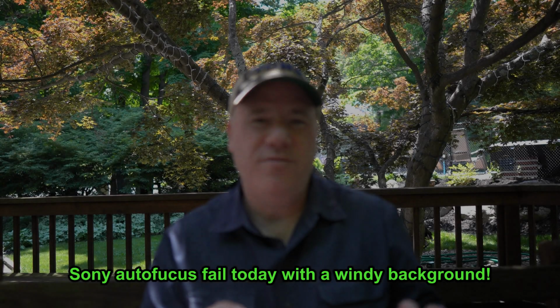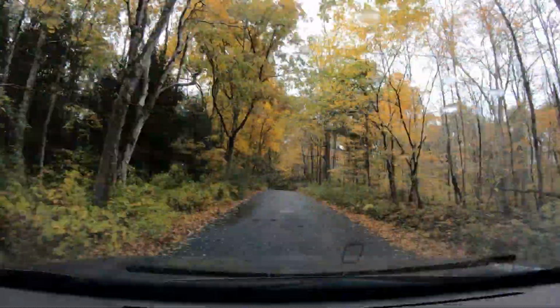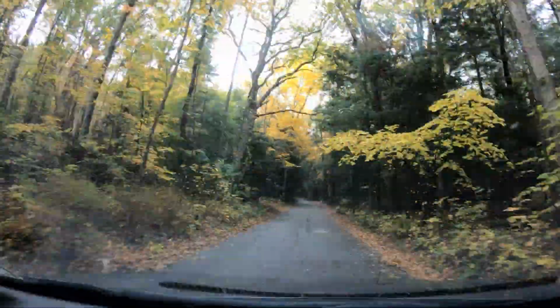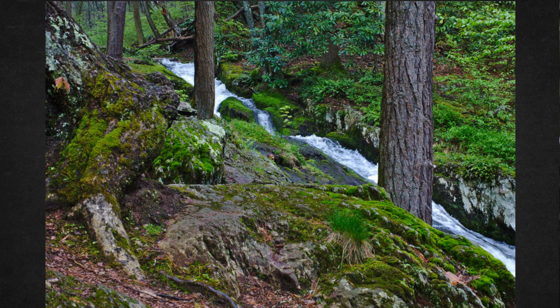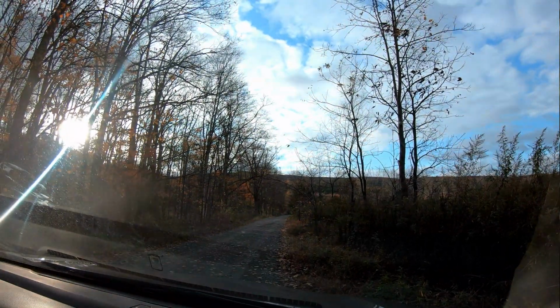Third aspect of this hike that makes it great has nothing to do with the hike. So the area to access Crater Lake and Buttermilk Falls is amazing. Most people come in from the east, which means you're traveling through the southern section of Stokes State Forest, which means you pass Lake Ashrow, which also means you pass Tillman Ravine, which also means you're driving through the side roads of Walpack Township on the backside roads.